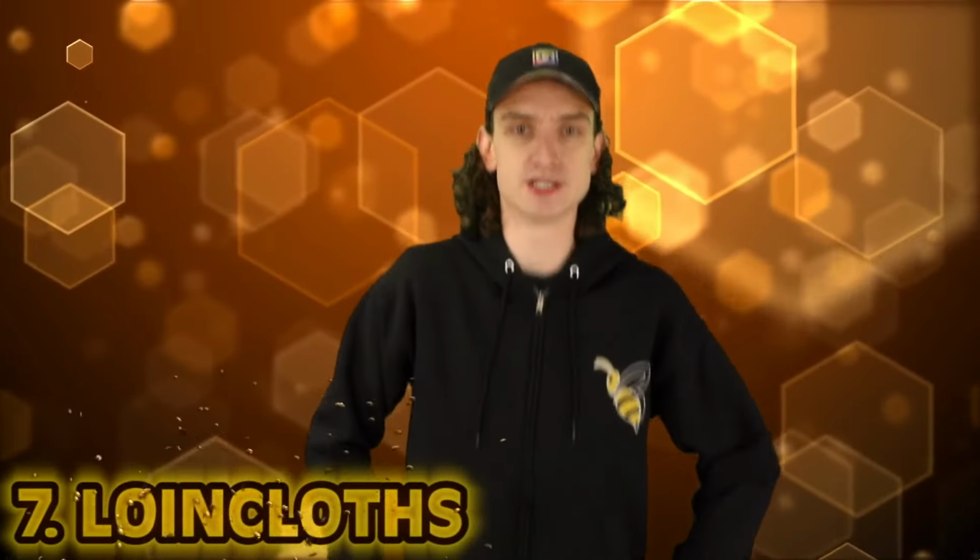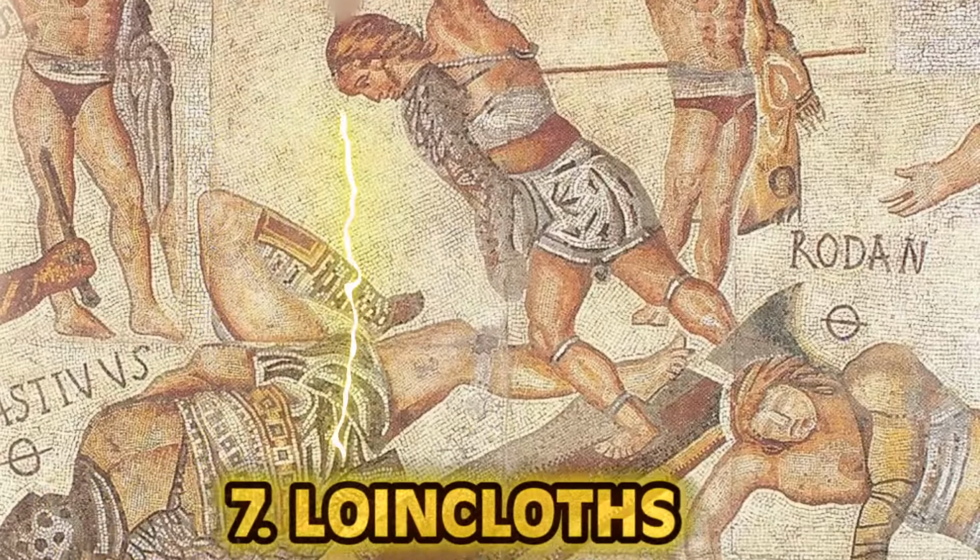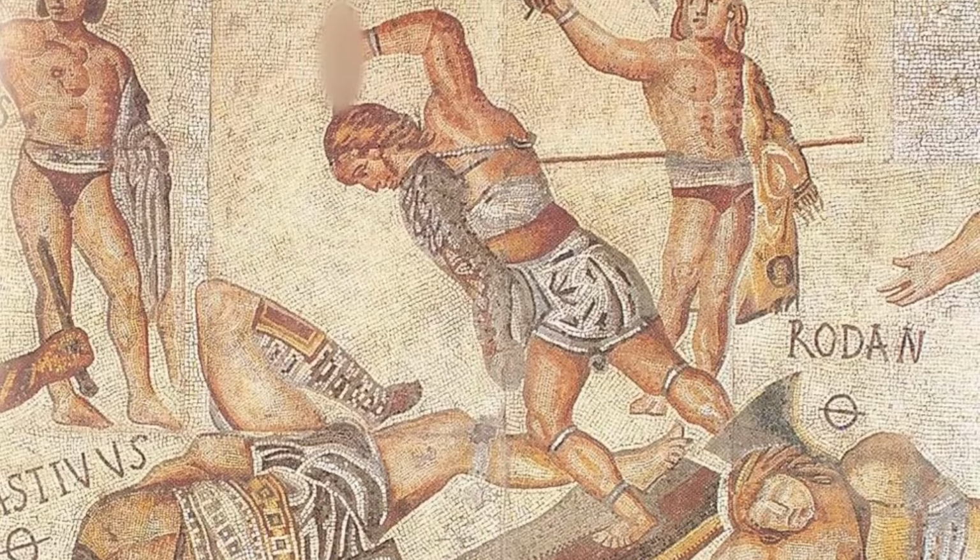Number 7, loincloths. Okay, I have to adjust the jeans for this one. Going back to ancient Roman and ancient Egyptian times, the loincloth was used by all. Neat. Either that or you would just be naked. So, you know, if you're a nudist, great. Hit the thumbs up if you're a nudist. I don't know why I said that.